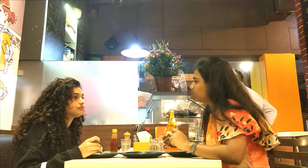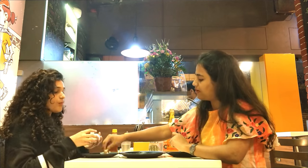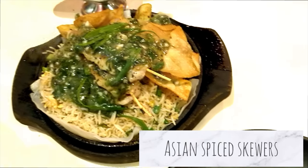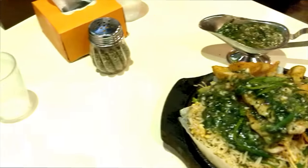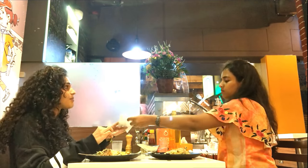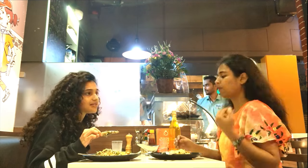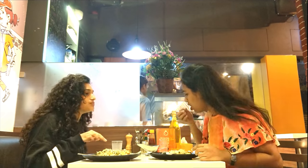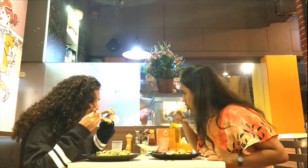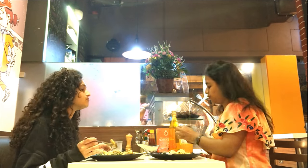Their specialty is sizzlers, as the name suggests. So we asked the staff to help us to select which sizzler to go with. And he told us to go with Asian spice skewer. It has wok tossed in bird chili and soy, egg fried rice, green garlic sauce and crispy wontons. I would say it's a must try. It tasted really good. The sauce was tasty and not that spicy. Wontons was perfect and crispy. I would give it a 5 out of 5.